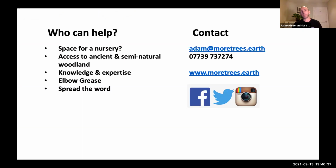We're needing access to ancient and semi-natural woodland. Obviously, a lot of it is publicly accessible, so we can go there and collect seed, but we'd like to be doing that in partnership with the people that are managing the woodland. Certainly don't want to be traipsing across woodland when it's not appropriate. And there could be ways in which we can partner with the organisations managing that woodland. They might be interested in some of the saplings that we grow. We're certainly going to be keen to plant them as close as possible to that woodland where we collected the seed. There might be space next to the woodland for the nurseries. Maybe we don't need to transport the seed very far. So we'd be really interested in partnering with you on that.